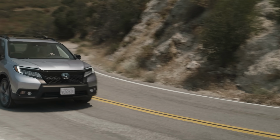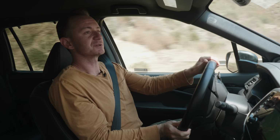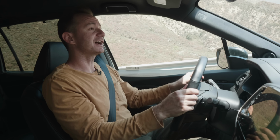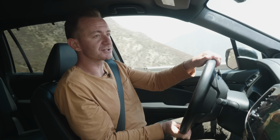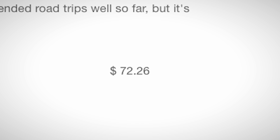Like most new vehicles on sale today, the Passport has a maintenance minder light that alerts you when it's almost time to bring it in for service. We followed its recommendations and only had to make one appointment. That was for oil, a filter, a cabin air filter, tire rotation, and a general inspection. So our total maintenance cost for the first year of ownership only came to $72.